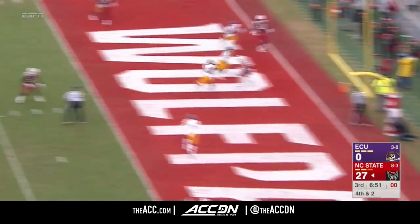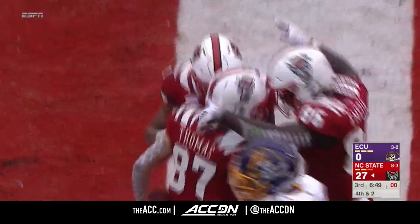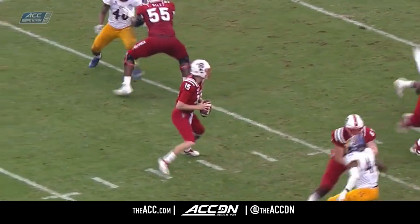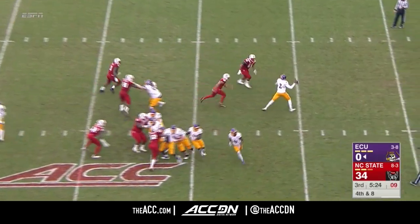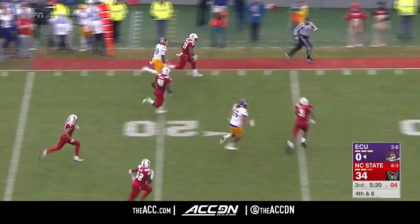Finley looking that way. Steps up. Thomas! Touchdown! To thread the needle and throw it in a tight window. He steps back, Razor. In their third down situations, again, what are we, third down and 8? Just 3 first downs for ECU.